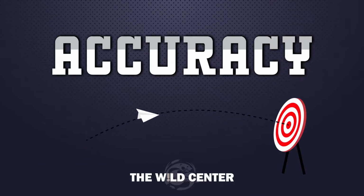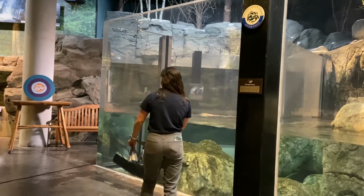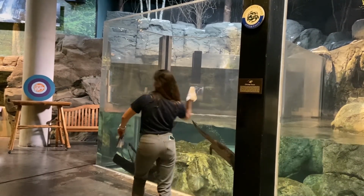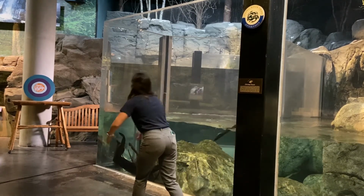And lastly, our third and final obstacle, our competitors will be aiming for the bullseye in our accuracy category. We'll see which plane is best adept at pinpoint accuracy. Let's start out with Cori once again going first as she lines up the kestrel-inspired airplane as she takes aim. The first one a bit wide to the right, and her second throw, she hits it.